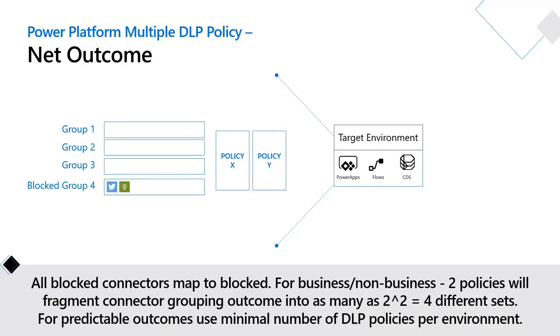Twitter and HTTP are marked as blocked in at least one of the policies applied to that environment, so they can't be used at all. SharePoint and Office 365 users can be used together, as they're in the same group in both policies. In policy X, they're together in the business data bucket, and in policy Y, they're together in the non-business data bucket. As you can see, the name of the bucket has no significance. All that matters is that those two connectors are in the same group.